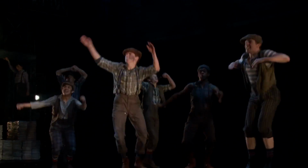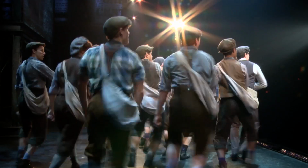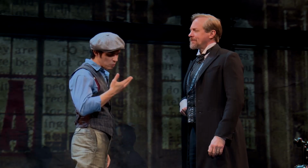Newsies, I think, really does appeal to a broad segment of the audience. It is a spectacle Broadway musical, which so many people love, but it also has this real connection with American history. So it feels incredibly well-rounded as a theater experience for audiences of all ages.